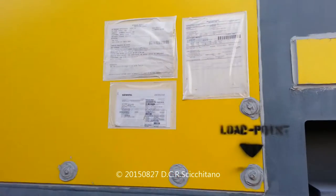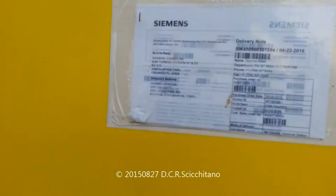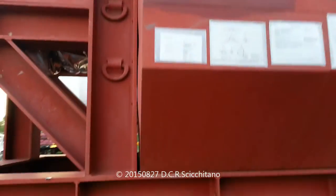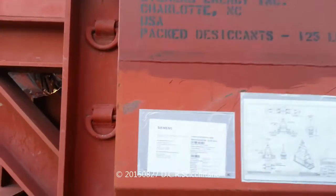There's also some spray painted on the side. Put on every 10 seconds. I'll try not to. Get an idea if we get a closer shot at the things. Yeah, I think I'm gonna cheat. Here we go. And close up.